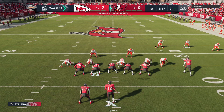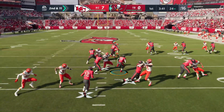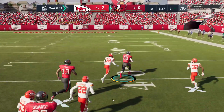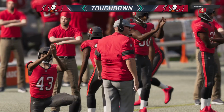After the loss to start out, here's 2nd and 11. On the ground, this is Leonard Fournette. Room here to run. And he's into the end zone.